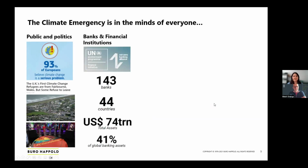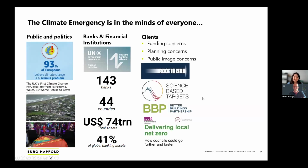Where the public and politics are, banks and financial institutions typically follow. In around about 2020, the United Nations Environment Programme Finance Initiative set up the Net Zero Banking Alliance, which supports banks transitioning towards net zero. So that covers around about 74 trillion total assets and around about 41% of global banking assets as well. Where the money is, typically clients go because of funding concerns, planning concerns, and also public image concerns.